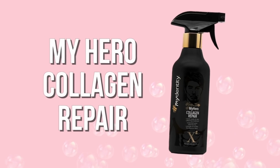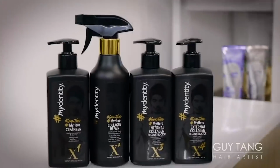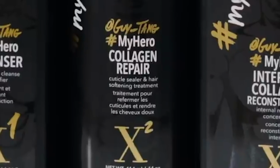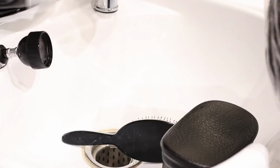Then she used the My Hero Collagen Repair by Guy Tang. I believe I've actually never heard of this product before. So this is a cuticle sealer and a hair softening treatment. She then put this plastic shower cap on my hair to speed up the treatment.